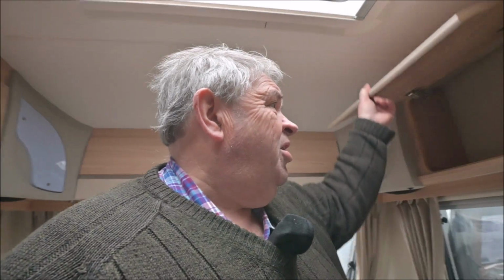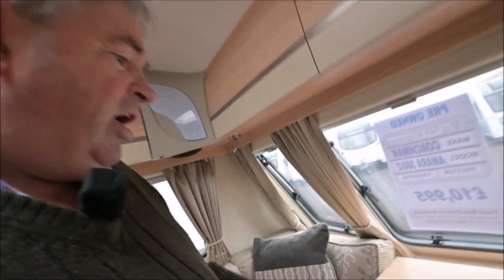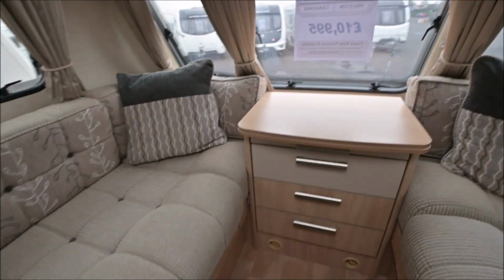So, the Amara. The Amara was a great range. Of course, it got replaced by the Vision eventually, and then that went, of course, and it was replaced by the Arcadia. But typical Coachman, good build quality. Starting out in this front lounge, great roof locker storage, internal lights here, the corner lights. There's a stereo CD player, radio, and also an LED light in there too. The usual chest of drawers at the front, and blown air outlets at the bottom there.